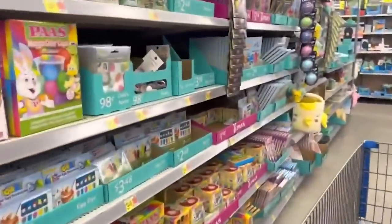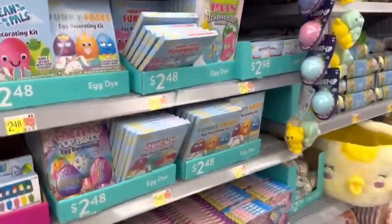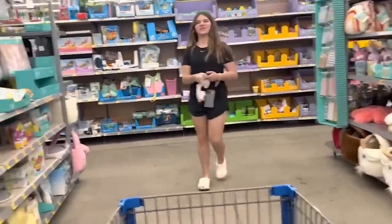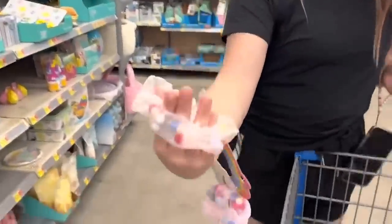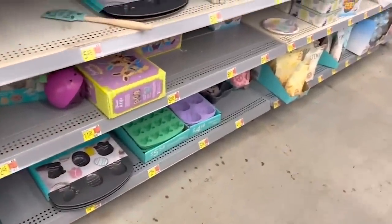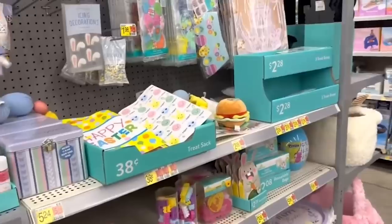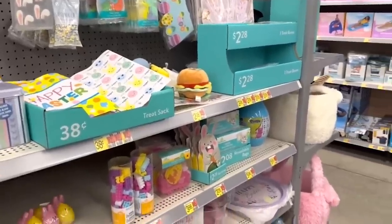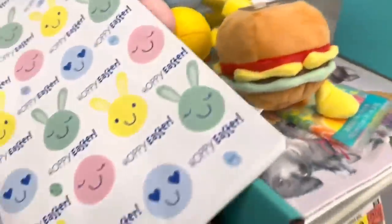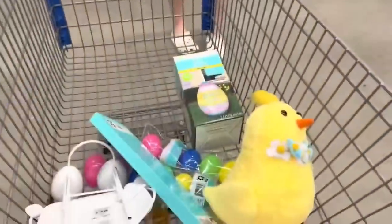All right, we better get out of here before I spend too much money. Aww. Cute. What is that? It's a pom-pom scrunchie. Let me see. Aw, that's cute. Look at all this Easter stuff you could make. Decorations. We can make our own Easter candy this year, like every year I say I'm gonna do and I never do. So cute. All right, kiddo, you ready to get out of here? Yeah. All right, I've got enough.